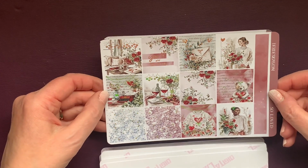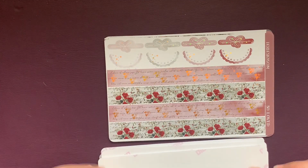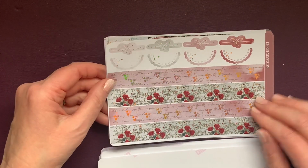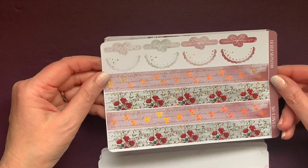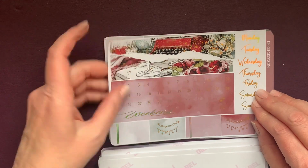This is just beautiful. I'm thinking I might use this. My husband and I's wedding anniversary is February 19th. My daughter and son-in-law's wedding anniversary is February 8th.